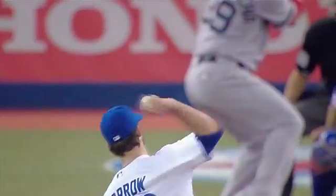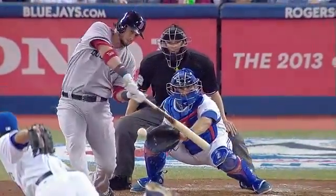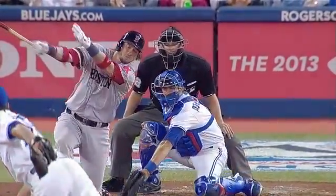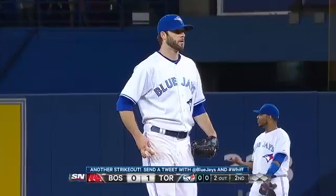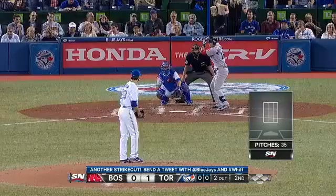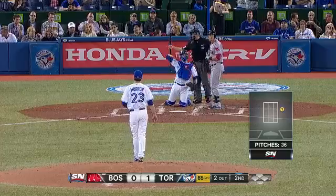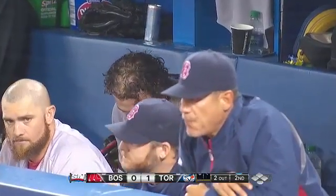Morrow's doing his part. You see the slider right there again, similar to what he did with David Ortiz. Just had a feeling Morrow was going to come out and be on his game tonight against Boston. Kind of saw him working up to this.